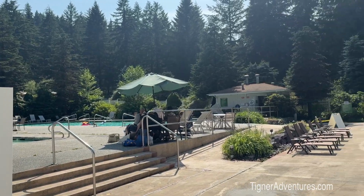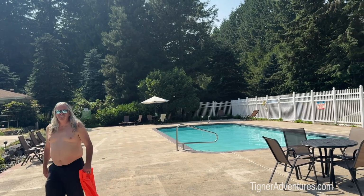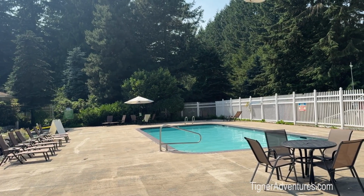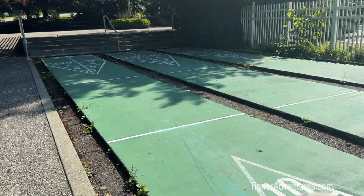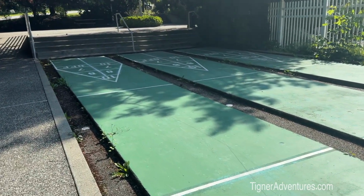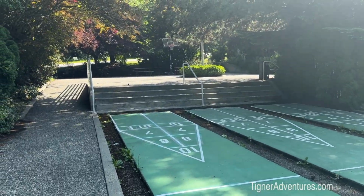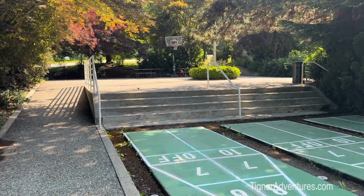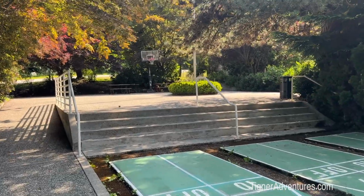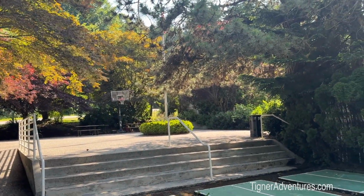The first little pool I showed you over here is a lap pool for swimming laps, so it's nice that you're separate from everybody else. Right here to the side of the pool is a shuffleboard court. Right up there is a basketball stand. It's one you can move around because they do have a flagpole. So it looks like a meeting area for activities and things.